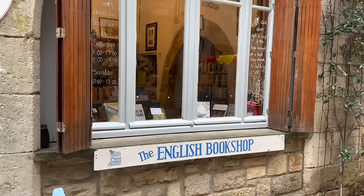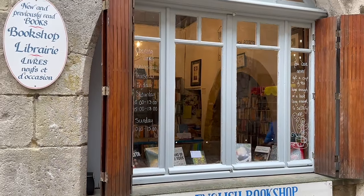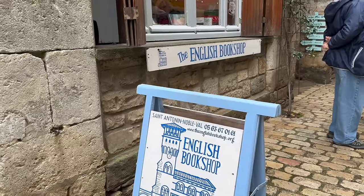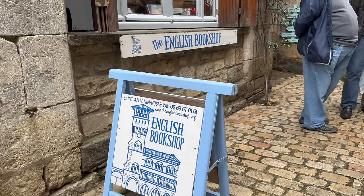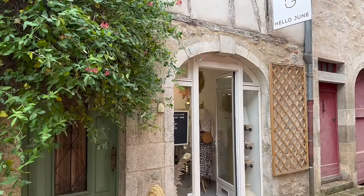And like I said, this village had so many gorgeous brocante shops, but also many other quaint little shops like this English bookshop and also this concept store, Hello June, that I really liked.